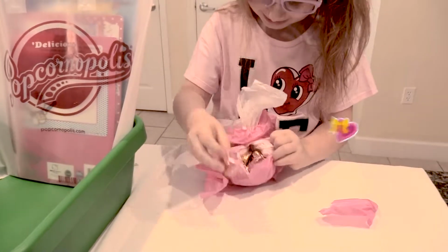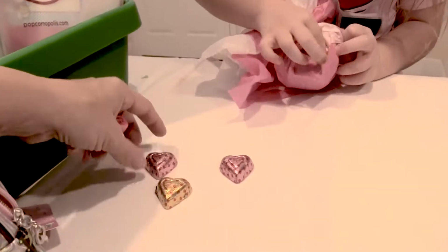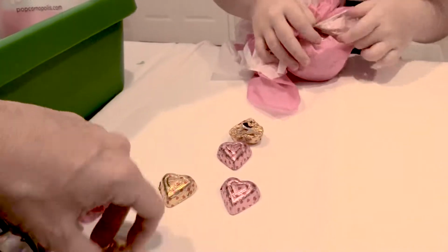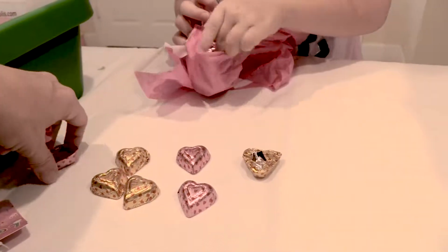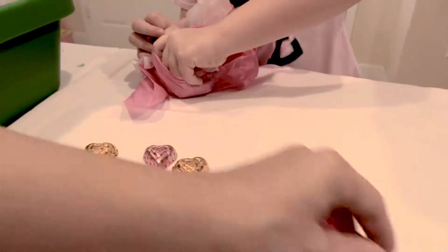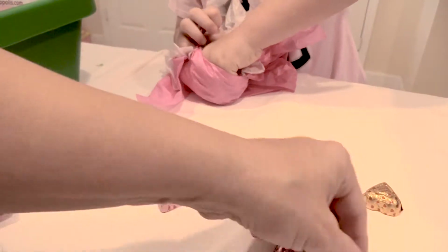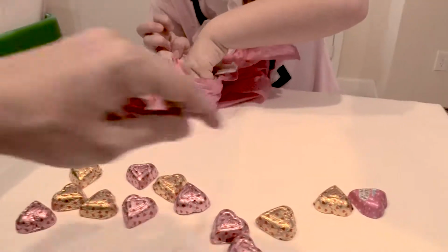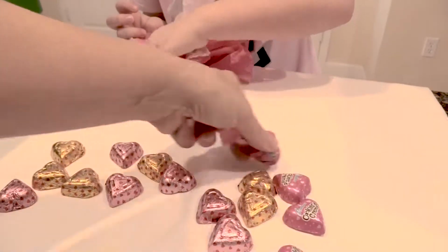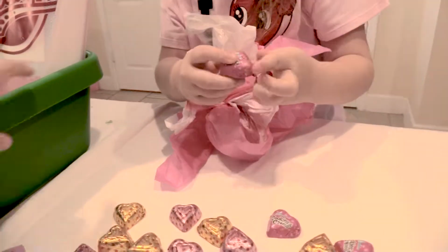It's candy? Oh my goodness. Look at all those hearts. You've got fudge hearts and peanut butter hearts. And what else? There's still more. Whoa. They're so pretty. More. Cookies and cream hearts. She's digging and digging and digging.